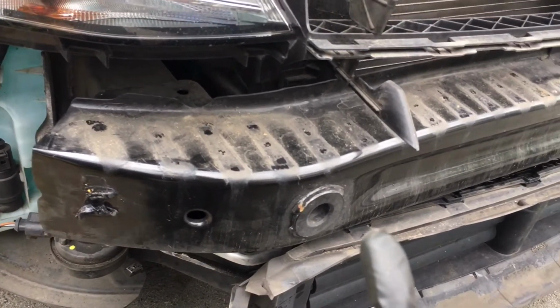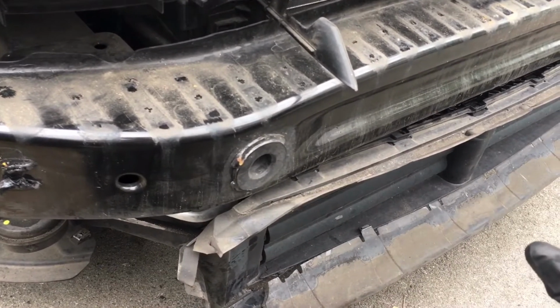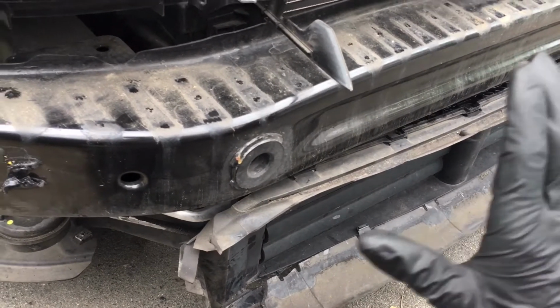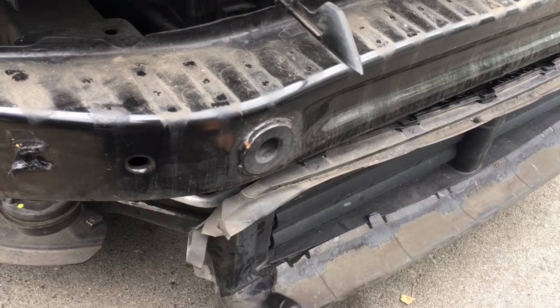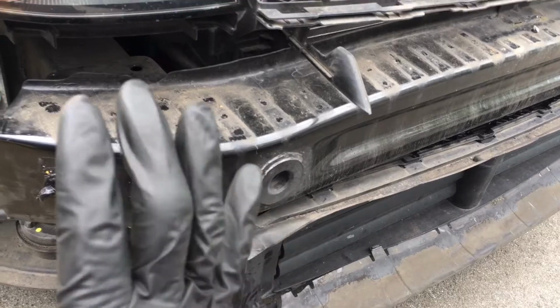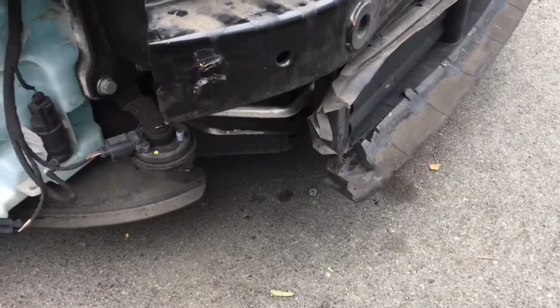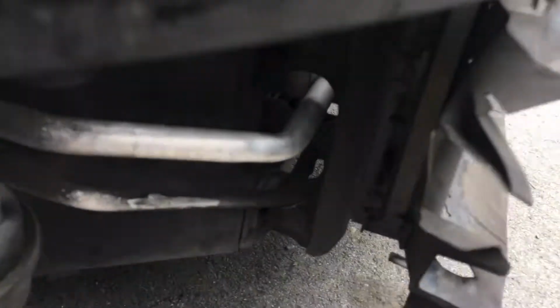Problem is, it went to a body shop and had a certain amount of repair done on the bumper, but they never really paid attention to this part, and they never looked any further than this because it appeared to only be on the bumper skin. But what they didn't see was back here.